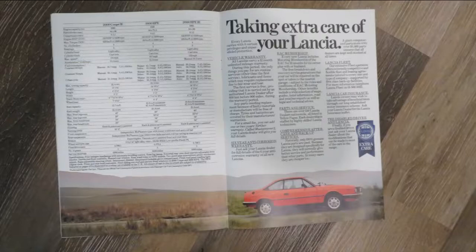The 1600 is getting 41.7 miles per gallon on a Weber carburettor. On the Solex it's getting 41.5. And then it's just talking a little bit about taking extra care of your Lancia. I particularly like this coupe in red. I think it really suits that colour.